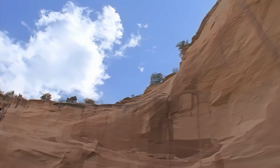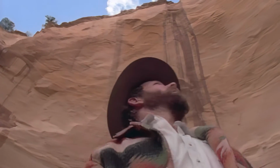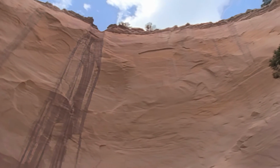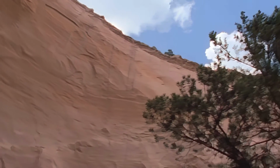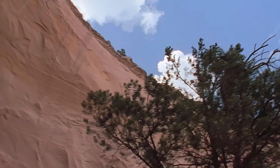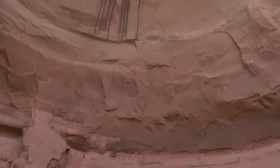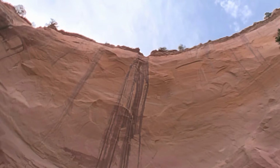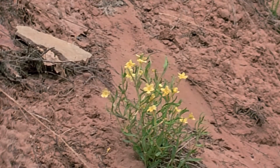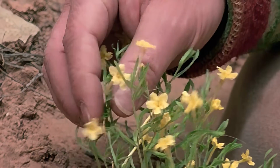Dissolved minerals have streaked these canyon walls with desert varnish. Even in this sandy soil, tiny flowers brighten the scenery.